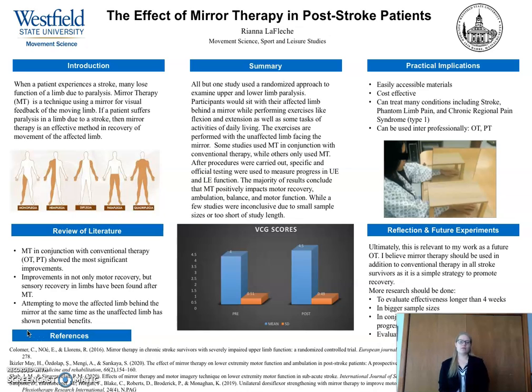Now you might be wondering what exactly is mirror therapy. It's a rehabilitation technique using a mirror for visual feedback of the moving limb. A patient will place the affected limb behind the mirror while watching the reflection of the unaffected limb perform the movements.